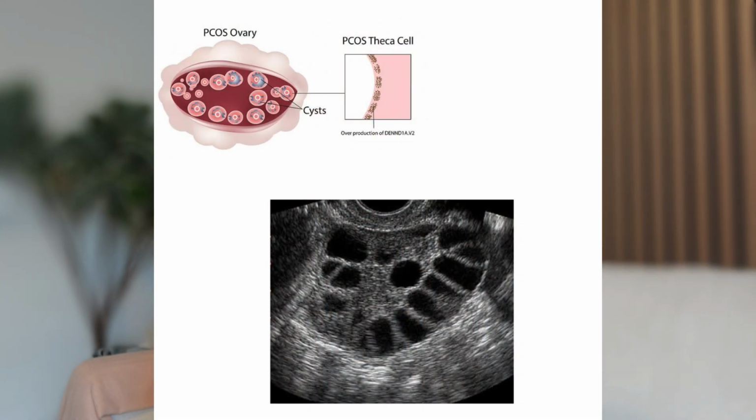Because FSH is relatively lower than LH, there is a lack of follicular maturity, meaning a dominant follicle does not form. And so then we're left with these multiple immature follicles present on the ovaries. That's actually what can be seen on an ultrasound, and it gives the appearance of cysts on the ovaries, hence the name polycystic ovary syndrome.